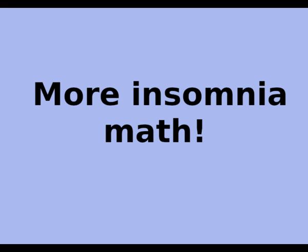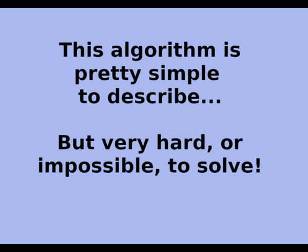Yet again, it is time for Insomnia Math. This is a simple algorithm that I invented several years ago while trying to get to sleep. While the basic procedure of the algorithm involves nothing but simple addition, and we can intuitively come up with a conjecture about the algorithm, it might be impossible to prove.